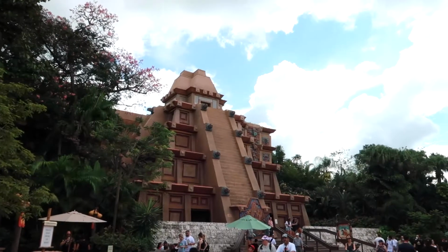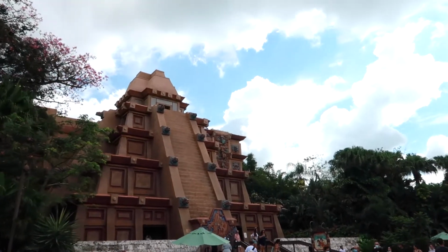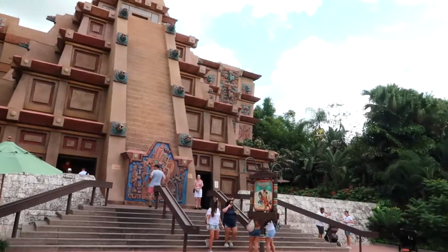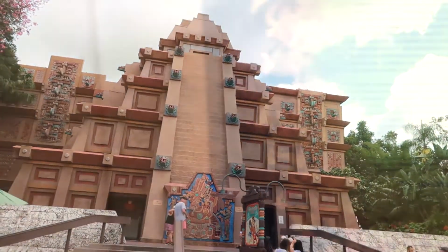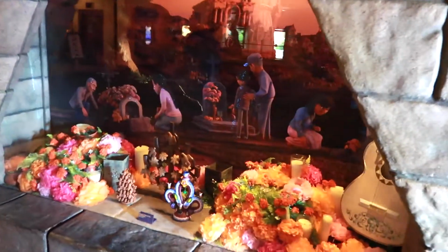We're gonna eat inside of this building. We have eaten inside here before and we loved it, so we just had to come back. There's also a little tiny boat ride inside too, the Gran Fiesta Tour. Oh, I just got a text message. Our table is ready. Inside is beautiful.